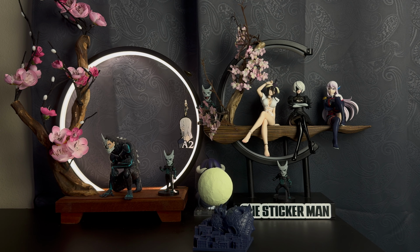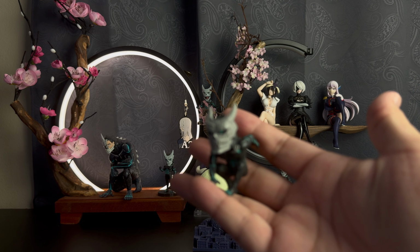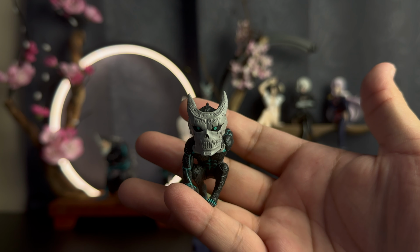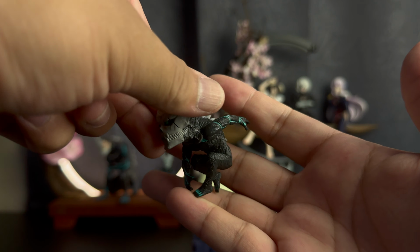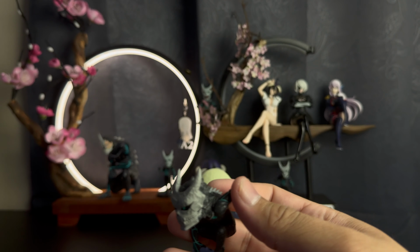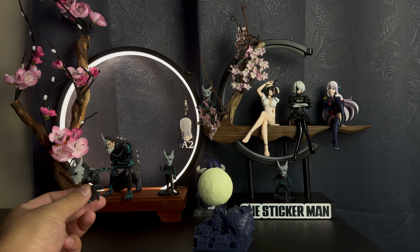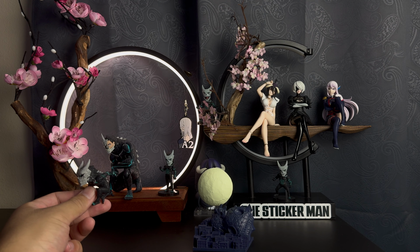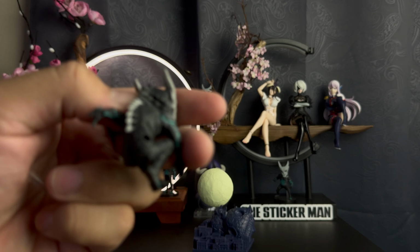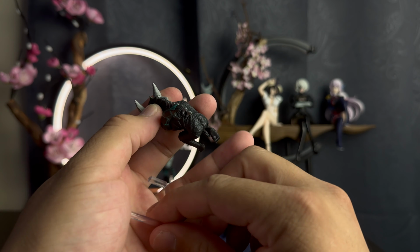So here's a Kaiju. If I can focus, there you go. It's Kaiju. Kind of a cool pose, actually. I actually like it. A little bit. No, actually, it's different. I was gonna say it looks kind of like that one over there, but not really. It's a different pose. But anyways, so this one has a hole right here on the side, right?